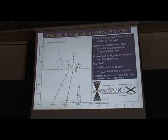And we can model it crudely as a blob or some kind of disturbance that's propagating along the helical field lines. If we take a line of sight angle of 0.4 degrees, which matches the Lorentz factor of 40 that we derived from our previous VLBA observations, and the apparent speed last autumn of the knot at about 20 c. And if we say, okay, at the beginning of the rotation, which would be somewhere around here in this cartoon, the Lorentz factor was around 20, and at the end it was around 40, then the rate at which the polarization rotated and so on can all be explained by that sort of cartoon model.